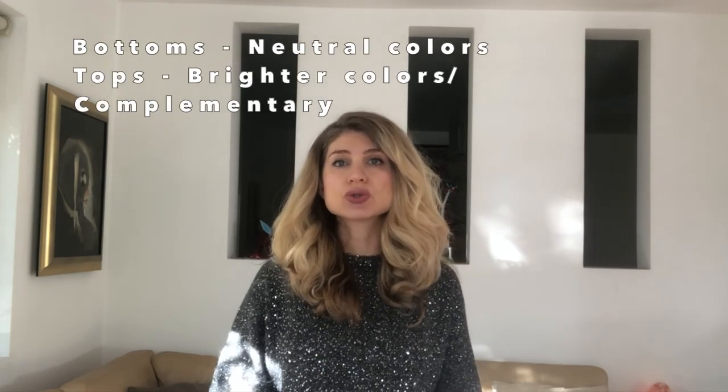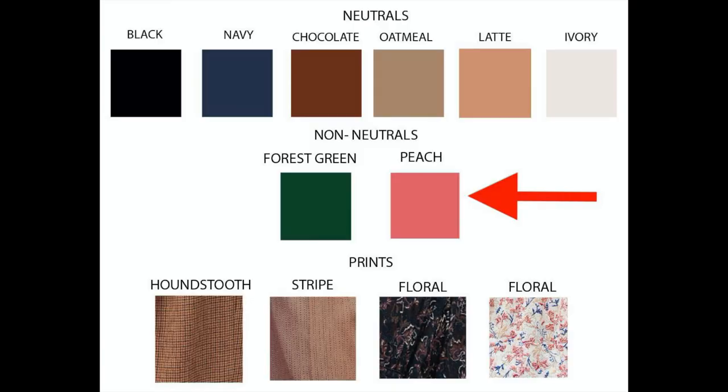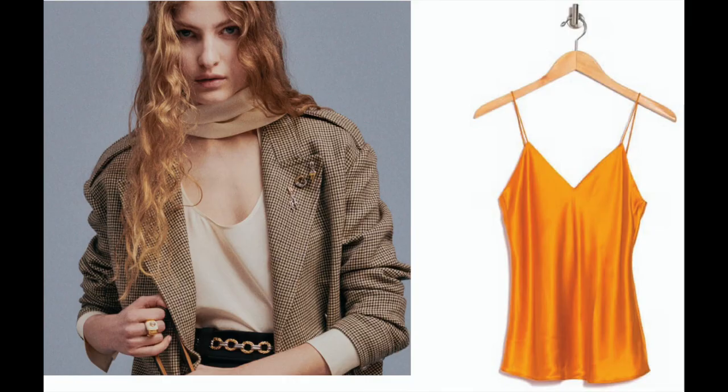When I buy clothes, I like to buy bottoms in neutral colors and choose tops in brighter or complementary colors. So let's play with that peach color we chose for our color palette. Let's buy a cami in peach color, and note that I don't like spending much money on those bright trendy colors. How about this silk orange cami for only $69 from Nordstrom Rack? It's not exactly peach, but it's kind of orangey and will match our color palette just fine.